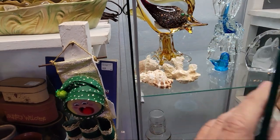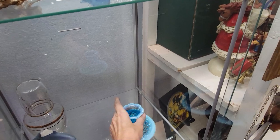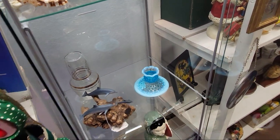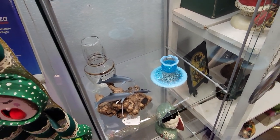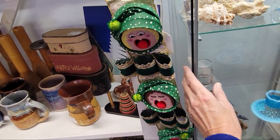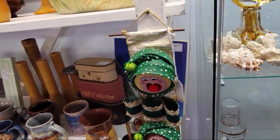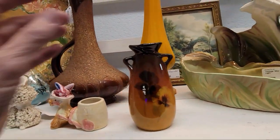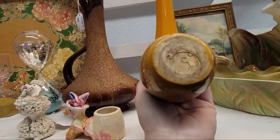Same with the items in this case. I would be grabbing the little bluebird of happiness and this candle holder for just $15. But we'll keep them safe in here. And the John Perry statue for $15. Such fun items in here. Look at these girls. That is great. $10, and then it's going to be 25% off when we open on Tuesday. This is a nice piece.